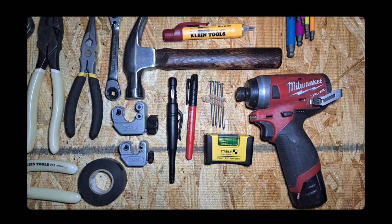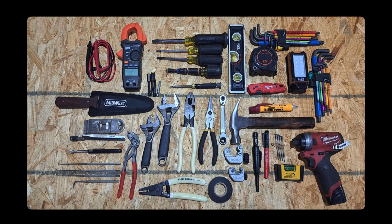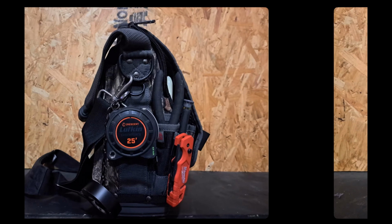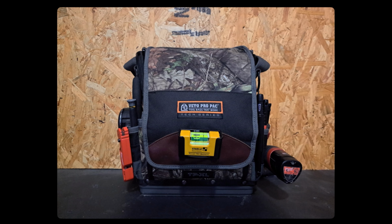There's the back pouch on the bag. Here's cycling through his tools. I'm just going to get to that main picture. So there's all the tools that he's got in his bag that he carries in the TPXL. And then this is the bag loaded out. Backside, flap, side, other side, and then there's the front open, and then there's that last picture, or the first picture, with that bag closed. But that's Eddie Fisher's loadout of his Veto Pro Pac Camo TPXL.